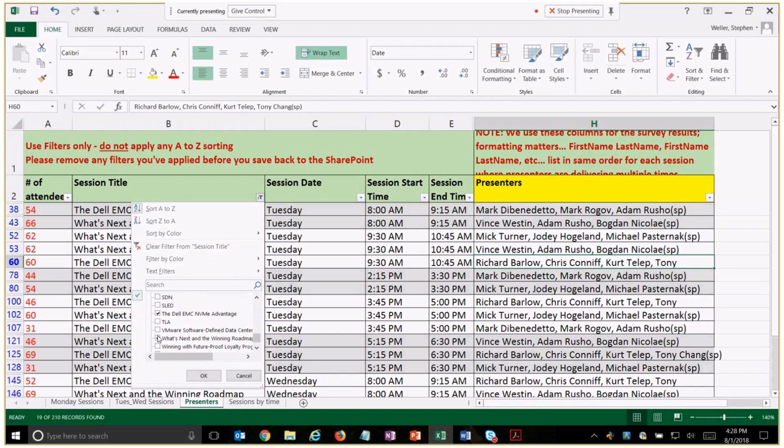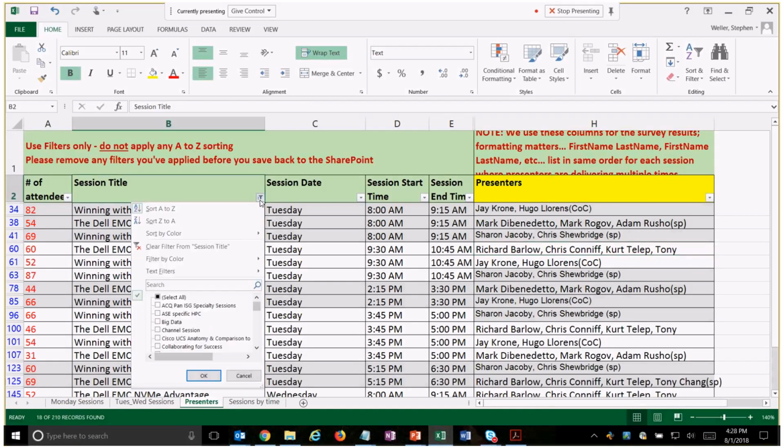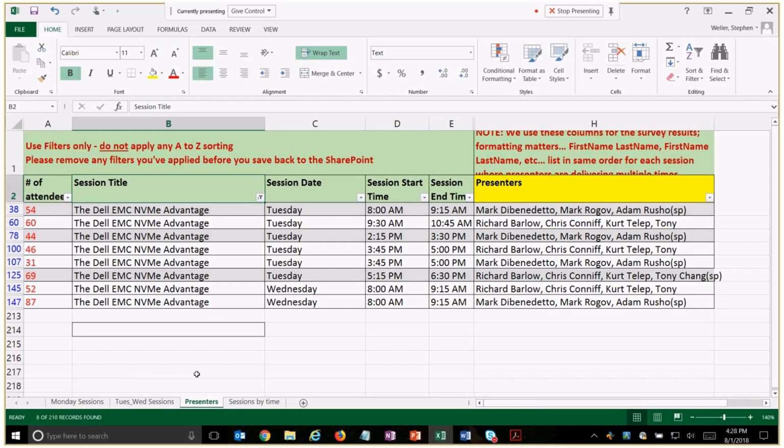For making sure that we know when people are in and out. And I think that's it. So any other questions? And apologies, was there any more of the deck to go through?